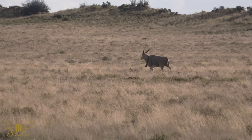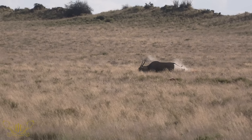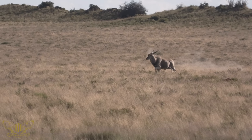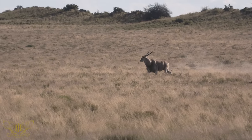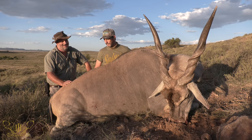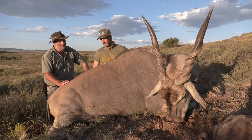Yeah, thought he was going to go off the hill, and they doubled back up this hill right here, and we were right there and had a good shot and made a good shot. Got the job done. Yeah. What a great bull. Beautiful bull. Outstanding bull. Very good. He's fantastic. I mean, it's a lovely bull.